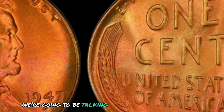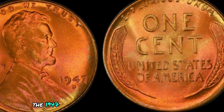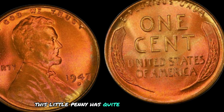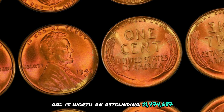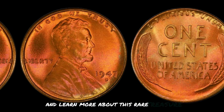We're going to be talking all about an incredibly rare and valuable coin, the 1947 D Mint Mark Lincoln 1 cent wheat penny. This little penny has quite a fascinating history and is worth an astounding $1,474,687. So let's dive right in and learn more about this rare treasure.